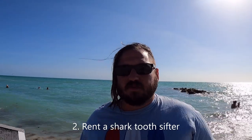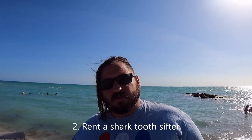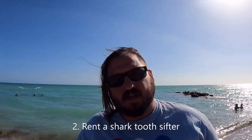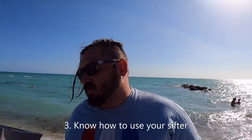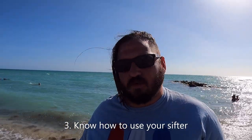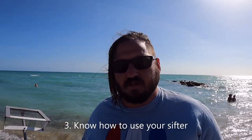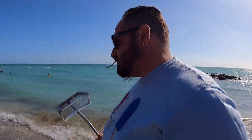Number two is be sure to get your shark tooth sifter from Papa's Bait Shop at Venice Beach Pier. So do make a stop first at Venice Beach to get your shark tooth sifter. They're about $7 to rent all day long, plus tax, so definitely well worth it. And tip number three, we're going to actually show you how to use it. What you want to do is take this down to the shore, just right where the waves are breaking, right at the edge of the sand. Wherever you find shells, that's where you're going to find the teeth. So all the shells in this case are right up here next to the shore.